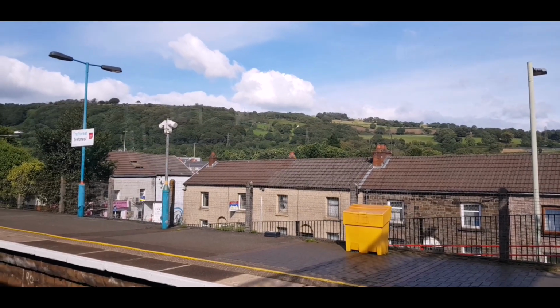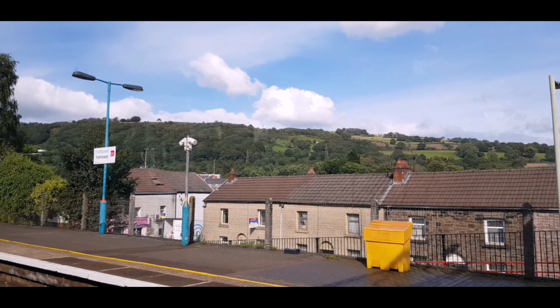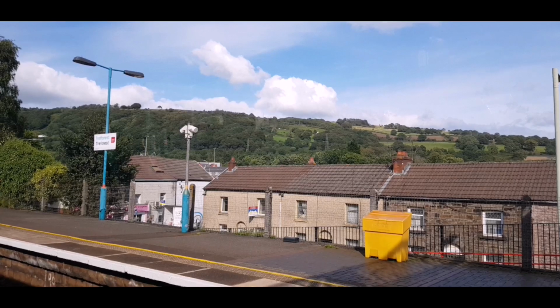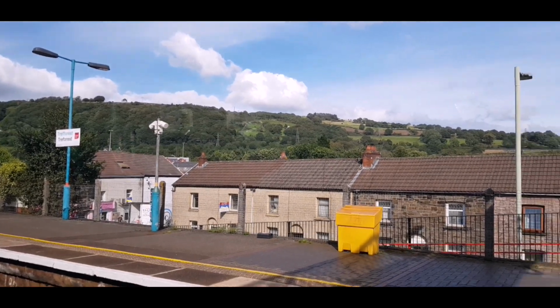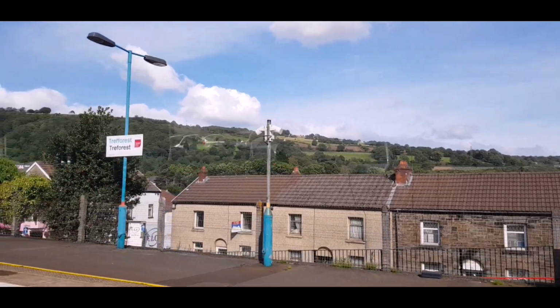Welcome back to part two video of day out on the Valley Lines Pacers. Just departing to Forest now on a pair of Pacers, heading towards Pontypridd. Look at the views up there. Absolutely stunning views.